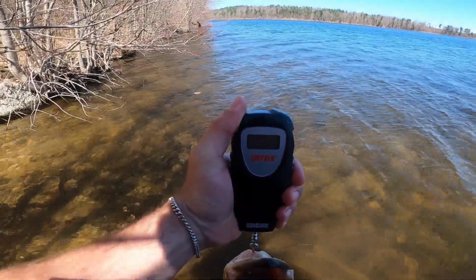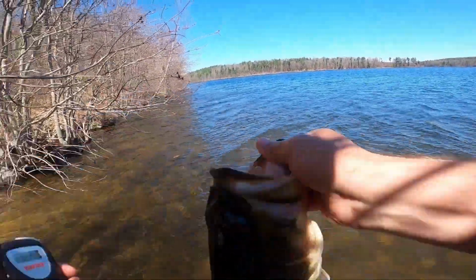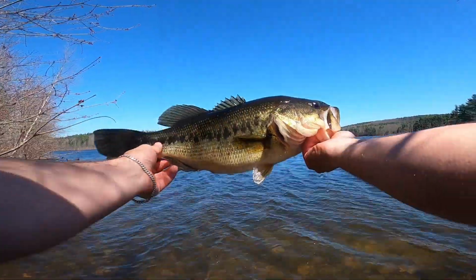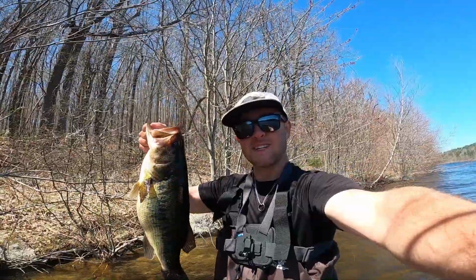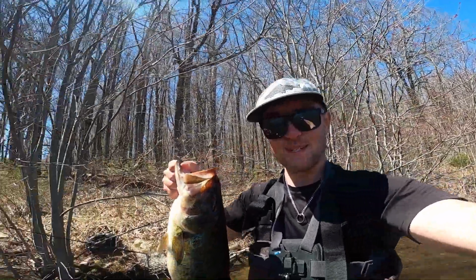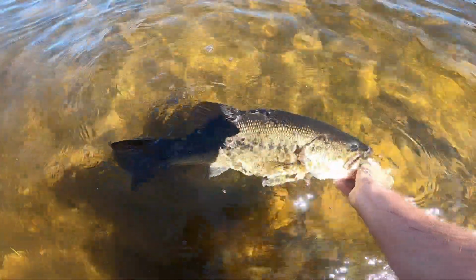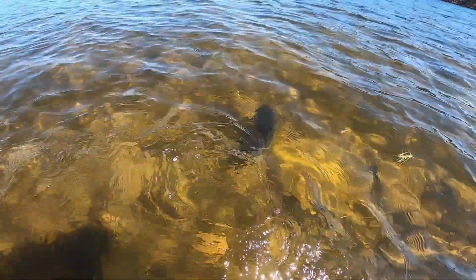That is a 4.76, so super close to 5 pounds. That right there is a beast. Check that guy out. All right, you guys, there's the big fish. This thing is a beast. We're gonna get a release on him here. Check that guy out. He's got some awesome colors on him. There he goes.